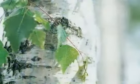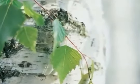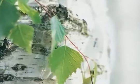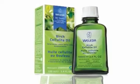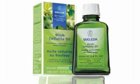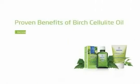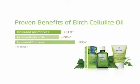The young organic birch leaves picked for Weleda in the Czech Republic are particularly rich in skin-benefiting tannins and flavonoids, which encourage detoxification. Our birch cellulite oil also contains apricot kernel oil, organic jojoba seed oil, and vitamin-rich wheat germ oil to nourish the skin and enliven its appearance. A dermatological study showed significant improvements in the skin's appearance and tone with regular use of birch cellulite oil.